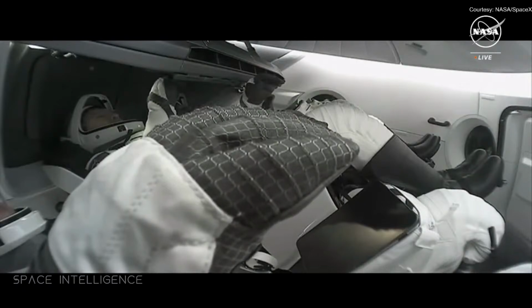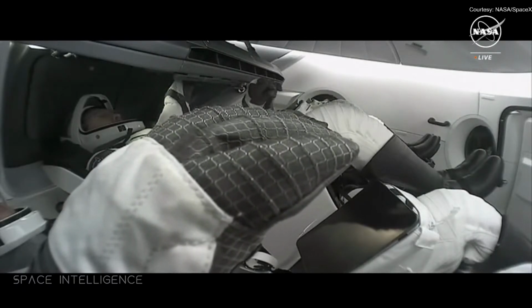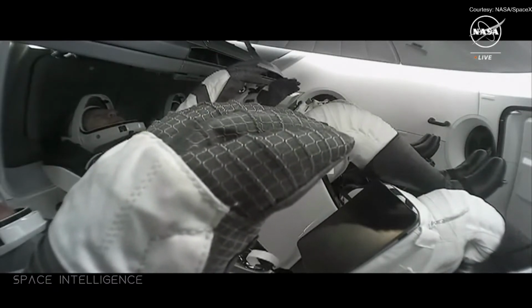And here in Mission Control Houston, the Flight Director Paul Kanya is now polling the team for a go, no-go to proceed with port relocation this morning.